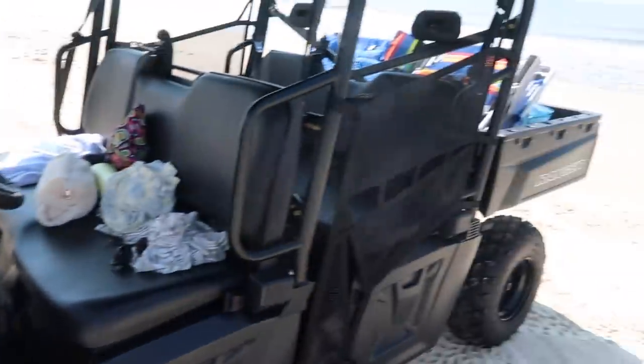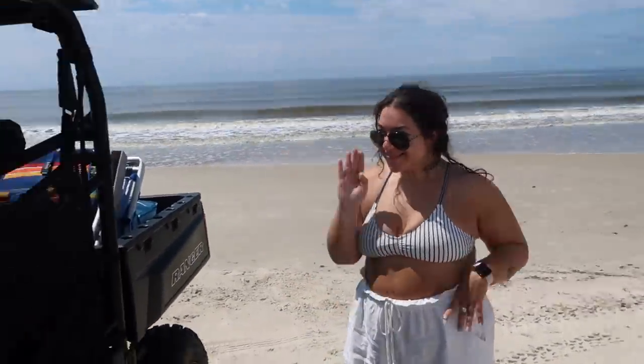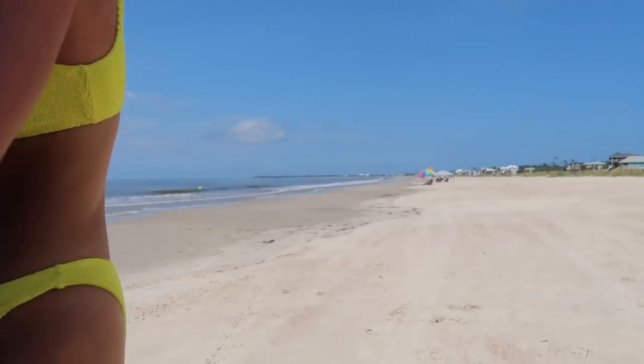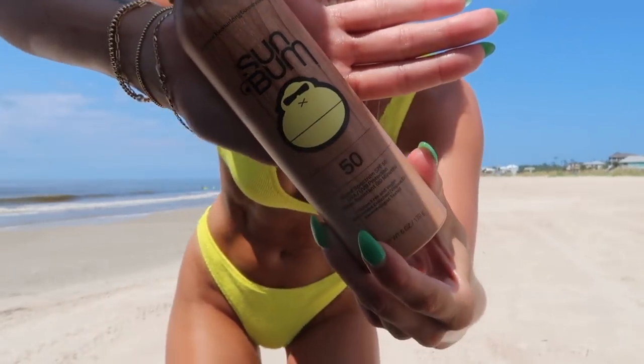Check the new ride. Oh yeah, look who's here. This is my go-to tanning oil. And then I really like this sunscreen. Influencer in the Wild.